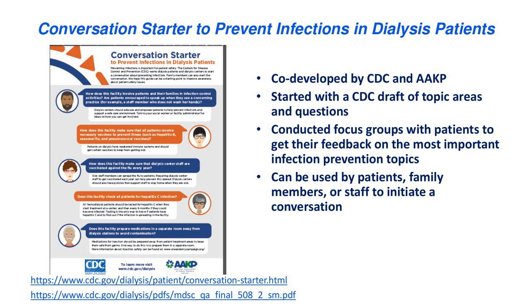This is Preeti Patel again. I have just a few slides, and then we'll try to get to some questions and answers. On this slide is a screenshot of a patient conversation starter tool that CDC developed together with the American Association for Kidney Patients as a way to facilitate conversations between facility staff and patients about infection prevention.